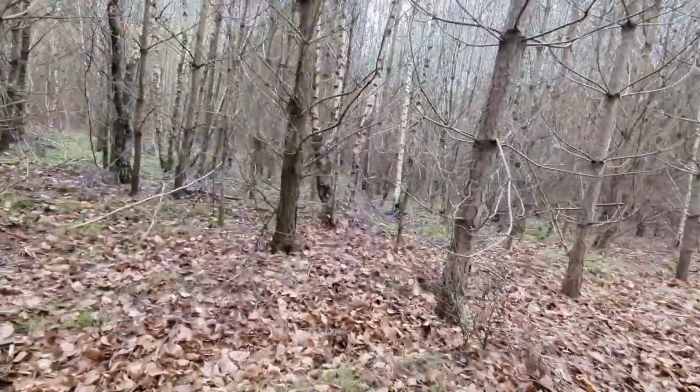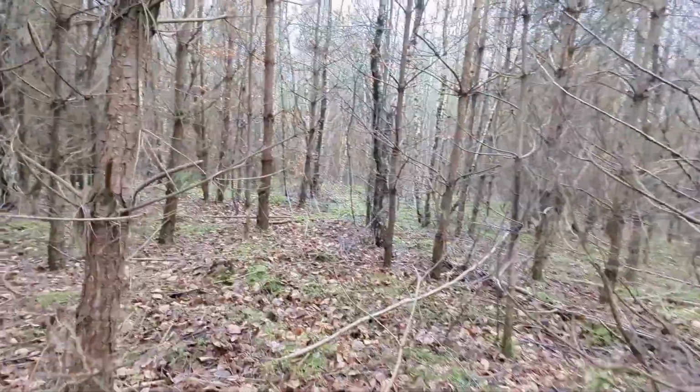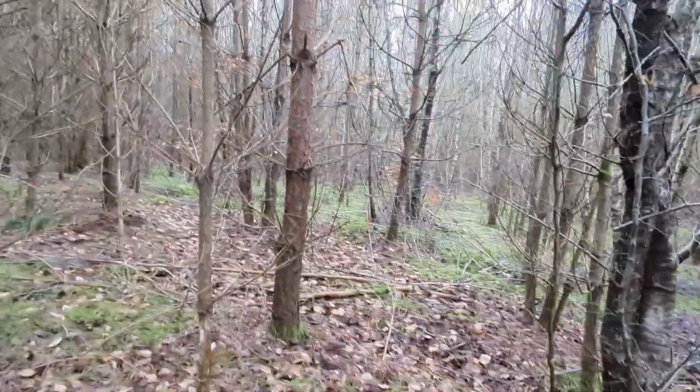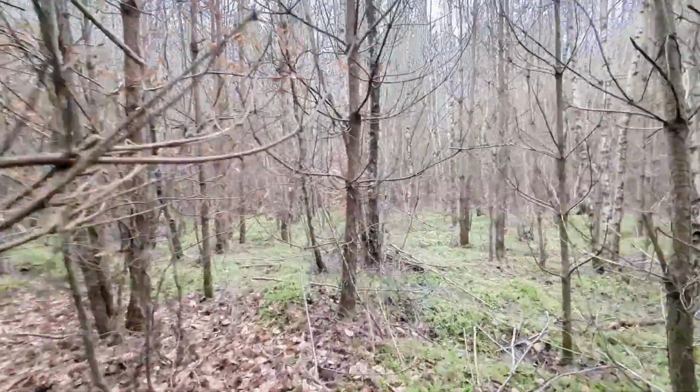Okay, on the way back. Very dense woods, these ones. Forest, really.